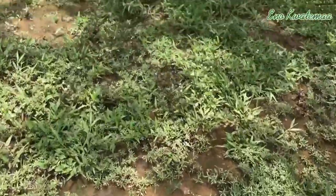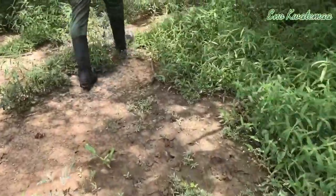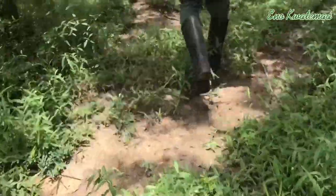Okay, so there's water everywhere. It's been raining so much. There's water everywhere, so if I slip and fall.